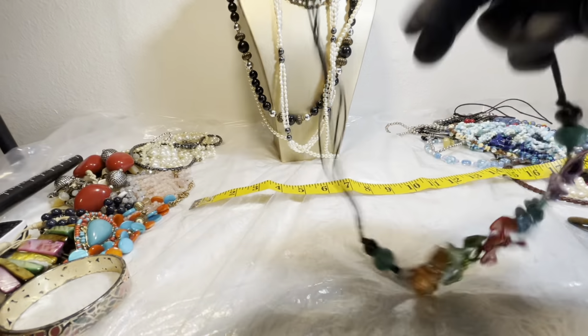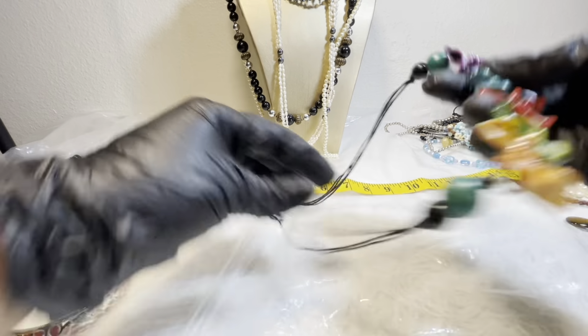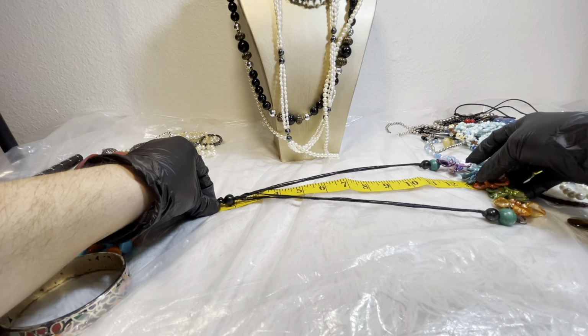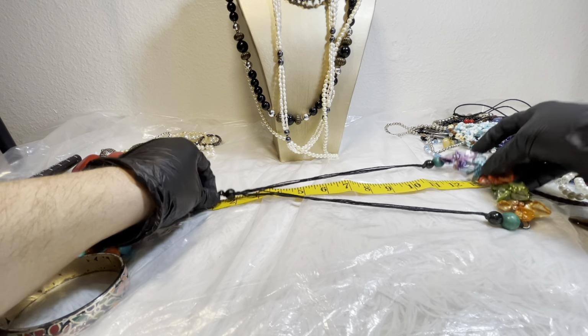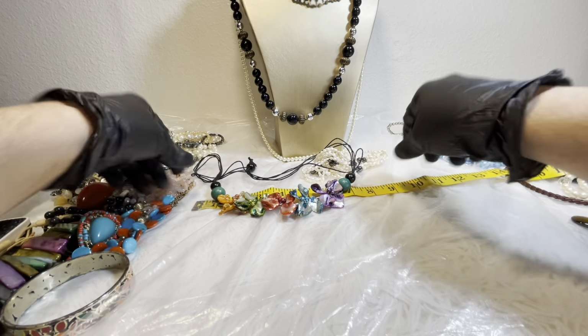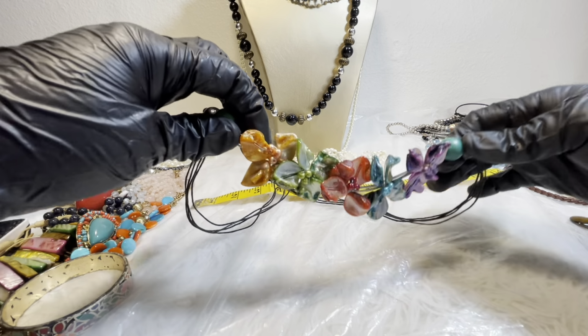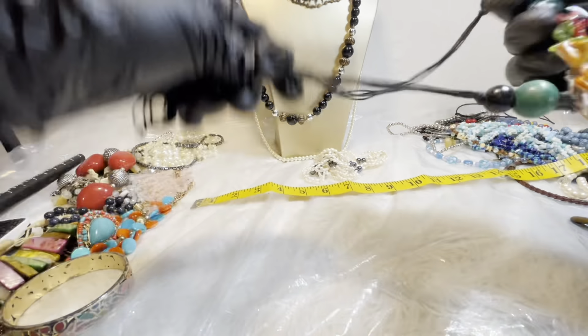So something unusual, and it's wide. And so let's see. Total length, it goes to about 13, which is about 26, and then across it is 7 inches across. That's how wide it is here. So definitely a cool piece. I would do 6 on that.